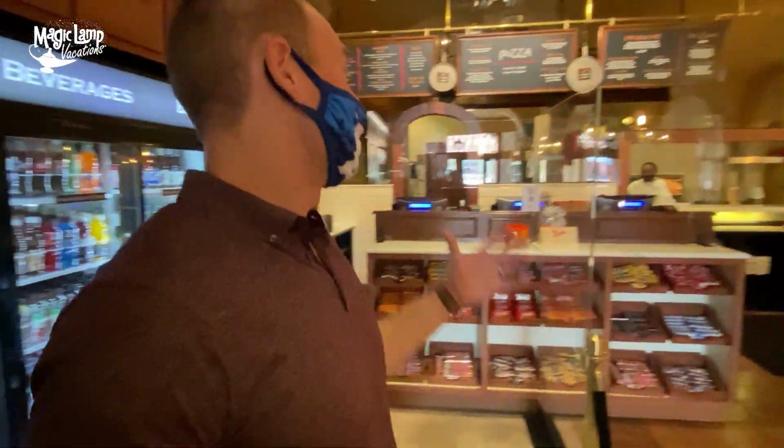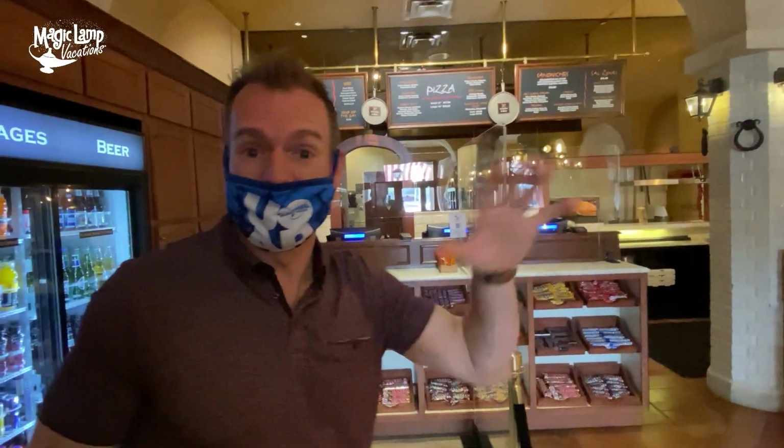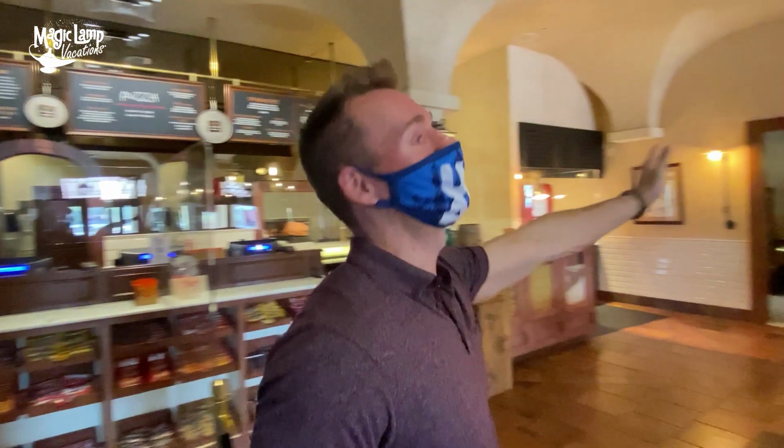And then they also have a complete pizza and sandwich menu, delicious pizzas, delicious sandwiches, sure to please every member of your family, and it's a really fun dining atmosphere as well. You can see all the Italian flags hanging down. Love this place so much.